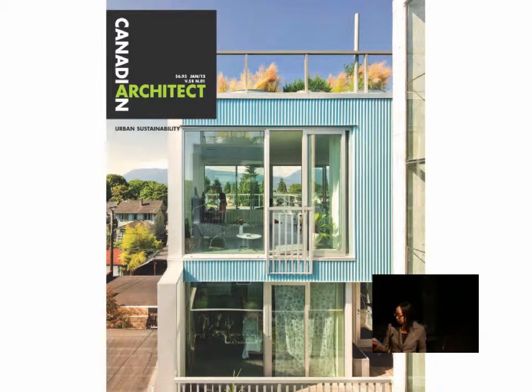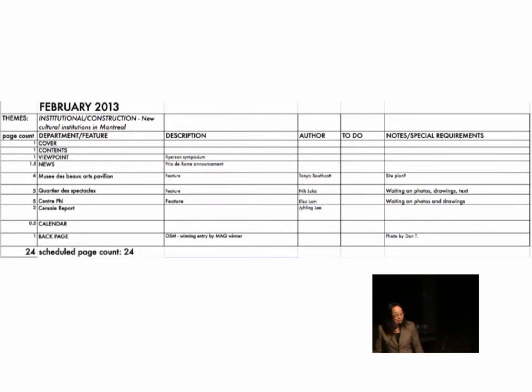But what I did want to talk about in this presentation is the issue that's about to come out, so that you have a kind of on-the-scenes view of something. So this very boring-looking graphic is the document that's almost constantly open on my computer, and it's a planning diagram. I've got one for each month of the year, and it's where I start to juggle and figure out what's coming up for the upcoming issues.